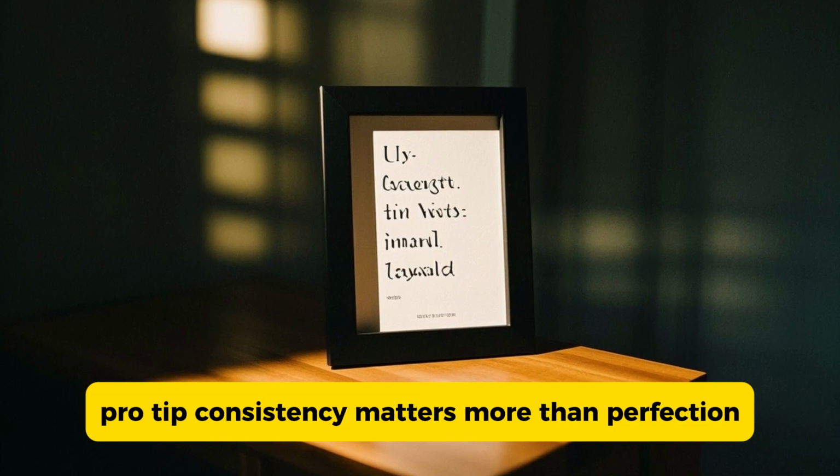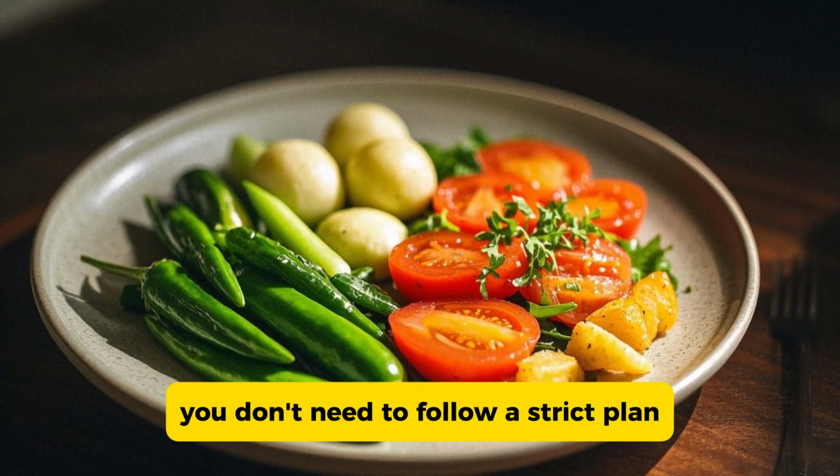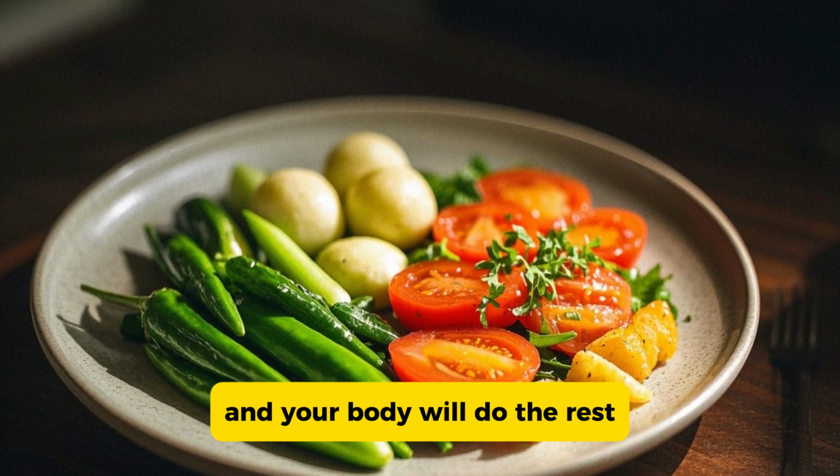Pro tip: consistency matters more than perfection. You don't need to follow a strict plan. Just make sure these vegetables appear in 80% of your meals, and your body will do the rest.